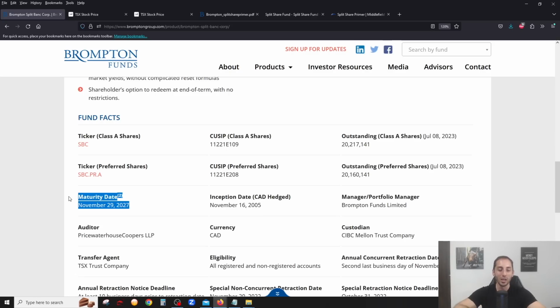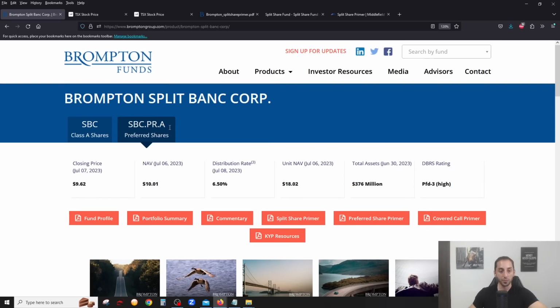Like I told you, preferred shares of split share funds typically have 5-year maturity dates, which means a little bit before November 29th, 2027, the preferred shareholders will have the option to give back their shares at the original price, which is typically $10. So here is an example.